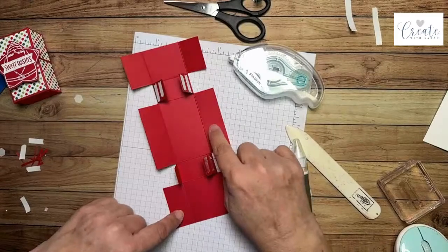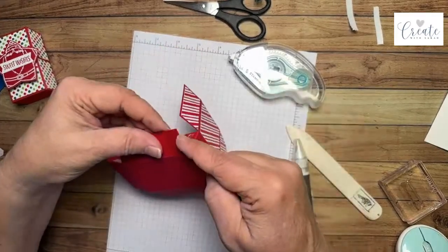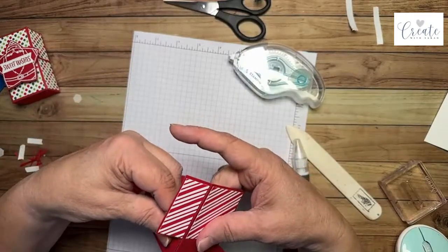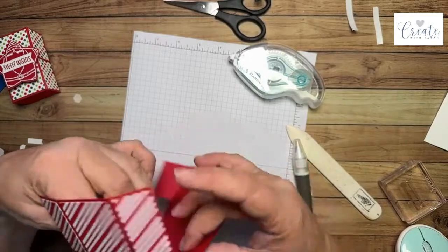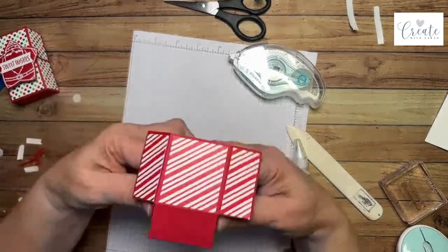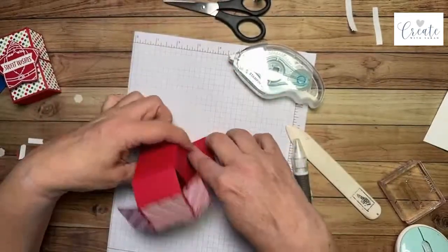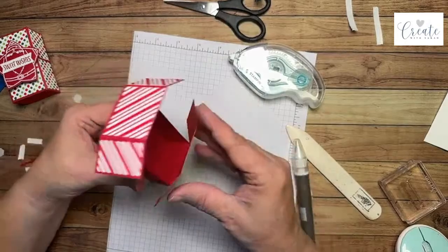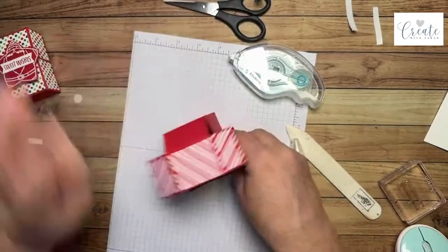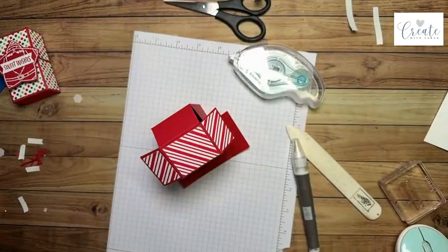Okay, so these are not going to be attached to these flaps. They're actually going to be attached. This bottom one is going to be attached to the center section. And I'm going to take this cut right here and line it up with that score line and square it off. So there's that one. And there's that one. Now what I want to do is put some adhesive here because those are going to be attached to the side. Okay, so my two flaps that are right here, I need to add some tear and tape to that.